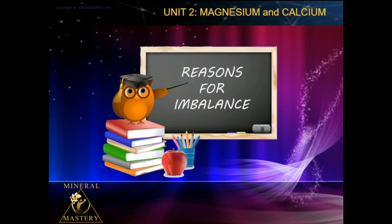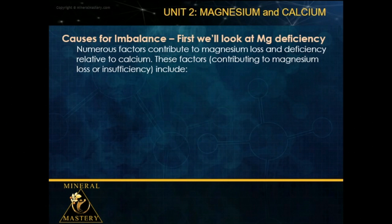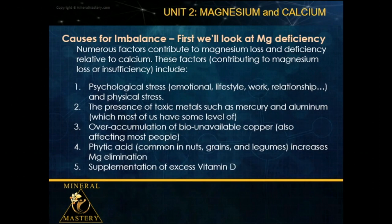So why are so many people imbalanced? Why are we deficient in magnesium, and why do we have excess calcium? Well, first we'll look at reasons for magnesium deficiency, and there are many. Numerous factors contribute to magnesium loss and deficiency relative to calcium. These factors include, get ready for this, number 1, psychological stress: emotional, lifestyle, work, relationship, or physical stress. Any stressor in your life, whether it's mental, emotional, or physical, causes a loss of magnesium.